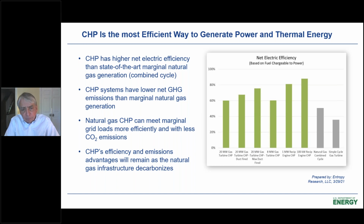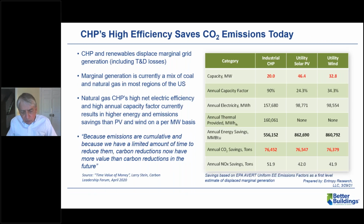And because of those benefits, natural gas CHP can meet these grid loads more efficiently, these marginal loads, and with less emissions. And those advantages will remain as low and no carbon fuels come into the system. In the next slide, I just want to demonstrate that concept about the benefits of CHP's higher efficiency. Again, one of the key concepts to remember is that CHP, because of its high efficiency, saves significant carbon emissions today, which, when you consider that CO2 stays in the atmosphere for over 100 years, I think is an important benefit.